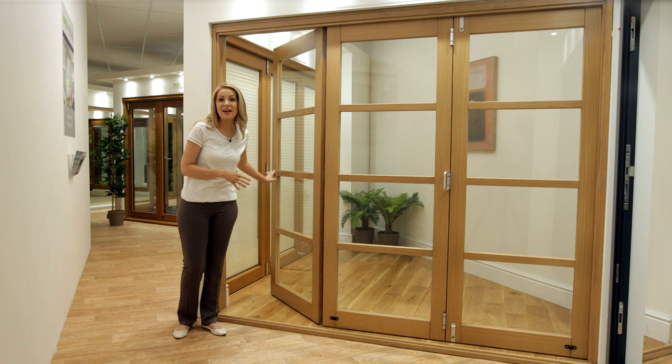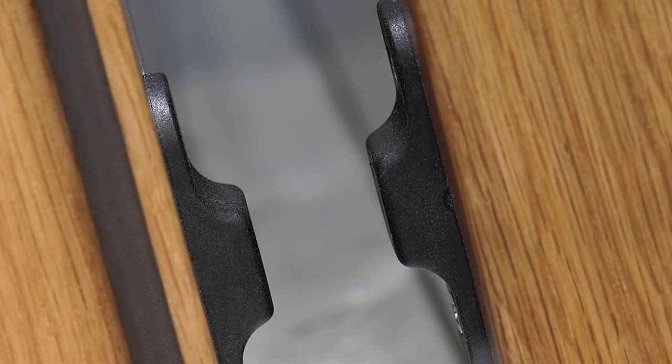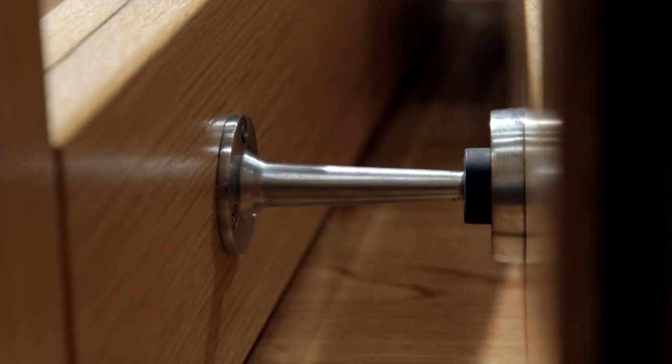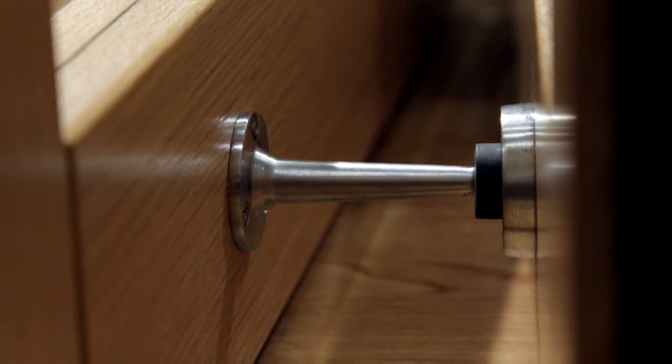The attention to detail is fantastic too. Let me show you. They have a double seal all the way round, which gives you brilliant soundproofing and insulation. Down here, you'll find a clever magnetic catch and door stopper, which comes as standard to hold the doors in place. Vufold doors are made with timber that has been sourced from well-managed and sustainable forests, and every door comes with a 10-year manufacturer's guarantee.